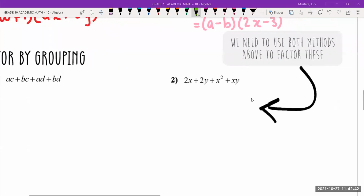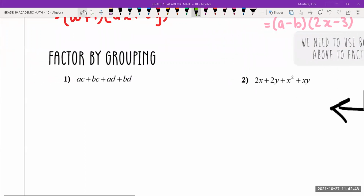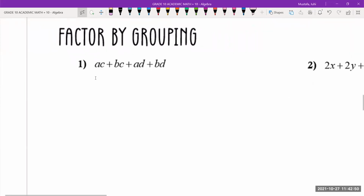I wrote a little helpful hint. It says we need to use both methods above to factor these. So I'm going to show you what that looks like. Okay, so question number 1 is AC plus BC plus AD plus BD. There is a lot going on here. Because you're factoring by grouping, you're going to group the first 2 terms together, and you're going to group the second 2 terms together.